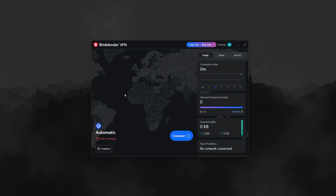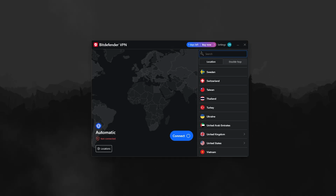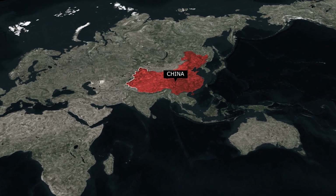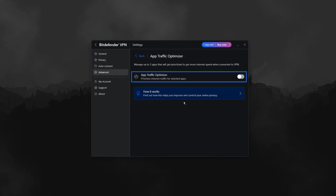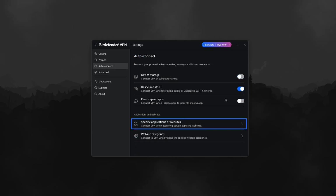Now, besides the essentials, Bitdefender VPN also comes with some bonus features that can be pretty useful. For example, it offers multi-hop servers, which means your internet traffic gets routed through 2 servers instead of 1, giving you double the encryption. This can be really helpful if you live in a place with heavy censorship, especially when you pair it with the kill switch. On top of that, there's an ad and tracker blocker, a traffic optimizer to help you manage bandwidth for each app, and a feature that automatically turns on the VPN whenever you start torrenting. And so Bitdefender clearly delivers when it comes to features.